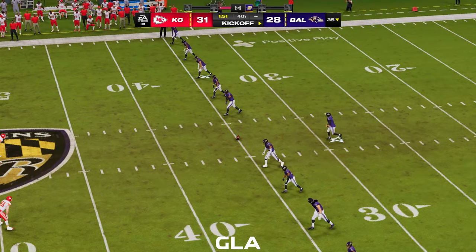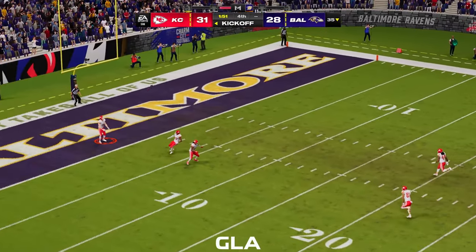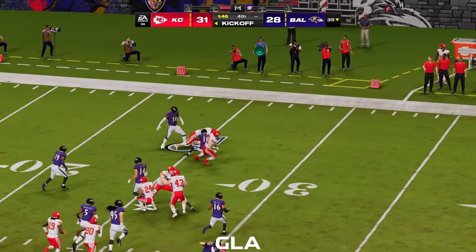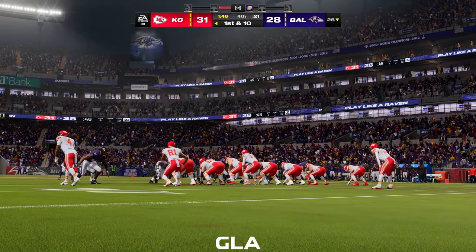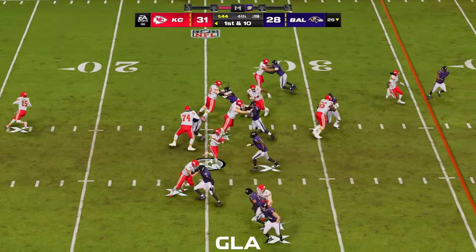Tucker now to kick it away following the touchdown. From a yard or two deep, here comes a return. And they'll get him down right around the 25, actually the 26 officially, so a net gain of 1 there. The KC offense out of the huddle, ready for their next drive.